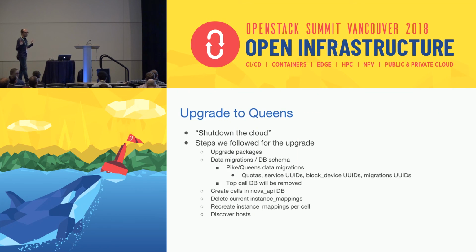So everything is done. We are set. We are now going to upgrade to Queens. The first step is to shut down the cloud, and this is really scary. When you have a large production environment and you shut down everything, you don't know if you will be able to bring it up. The steps are then quite straightforward. Basically, upgrade everything and do data migrations. I will not go into detail on this.